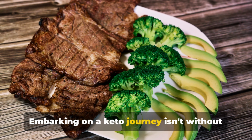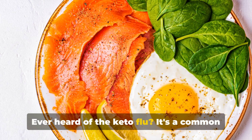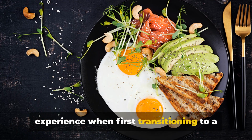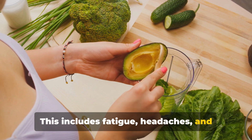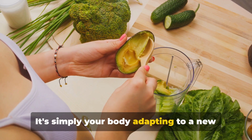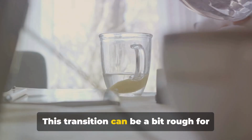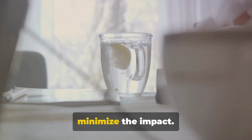Embarking on a keto journey isn't without its hurdles. Ever heard of the keto flu? It's a common term for the set of symptoms some people experience when first transitioning to a ketogenic diet. This includes fatigue, headaches, and mood swings, among other things. But don't worry, it's not an actual flu and it's not dangerous. It's simply your body adapting to a new fuel source from glucose to ketones. This transition can be a bit rough for some, but rest assured there are ways to minimize the impact.